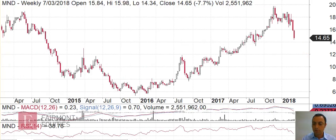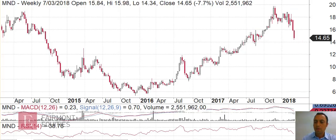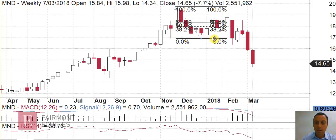What I've noticed is similar to BHP in that firstly it's come back to the 38.2% retracement. So that's one thing. The other is if I just zoom in and have a closer look at this three-wave decline, it'd be interesting to see, so we've got A, B, C. It'd be interesting to see if C is 1.6 times wave A. So that's A.